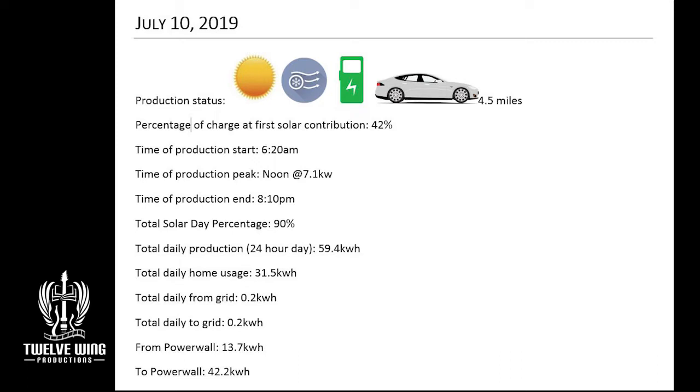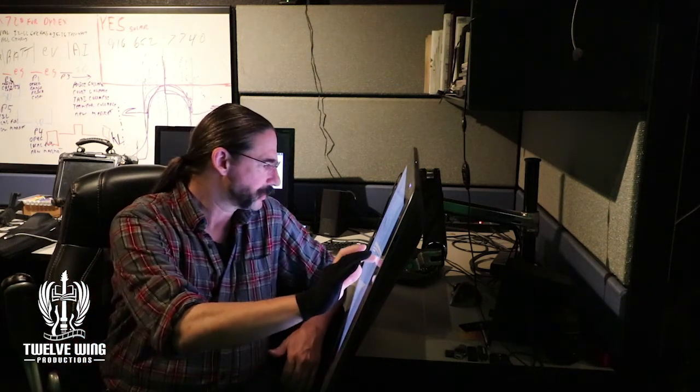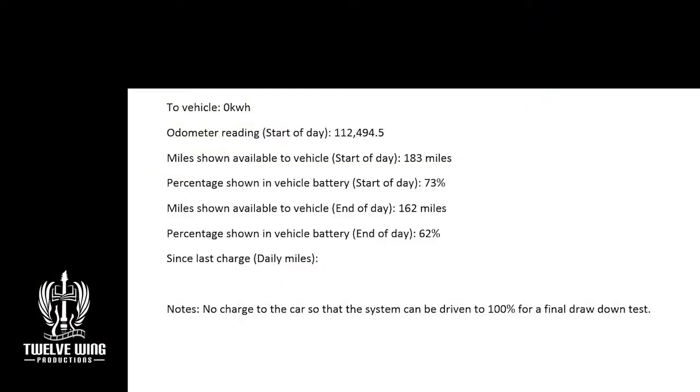But we had good production for the day, nearly 60 kilowatt hours, moderate home use, ended the day with 90% system charge. Again, nothing to the car. Again, I was trying to prep for the next day's proposed test where I would need the car partially depleted so that I could have some freeboard to draw the system down. So, and then the notes, no charge to the car, again in prep for the 11th.